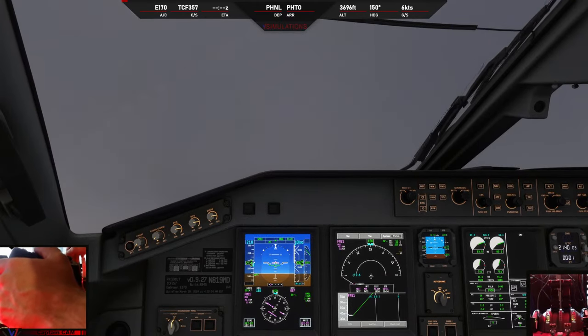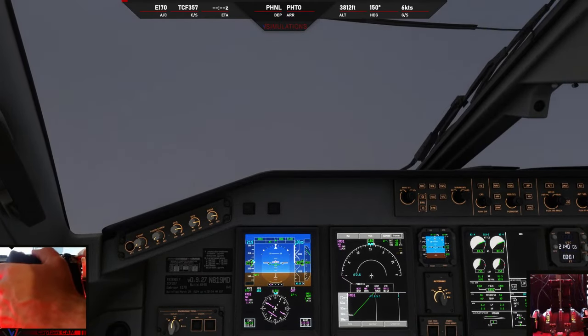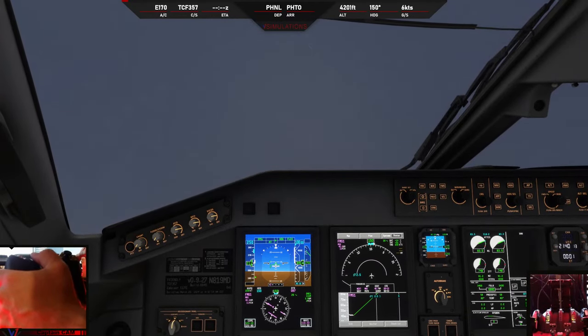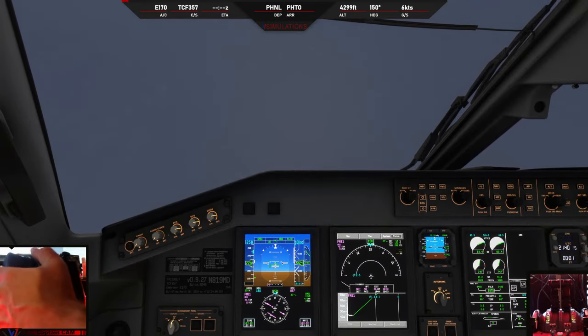speed. Now that our flaps are up, our speed tape is gone, I'm going to bug up to 250 knots now. So speed on elevator, you can definitely overspeed if you're flying the jet.